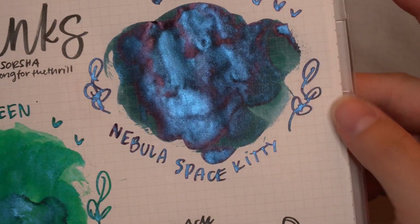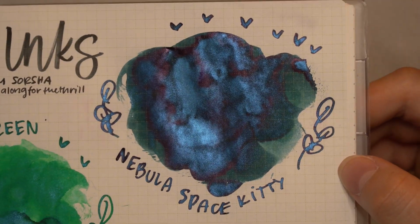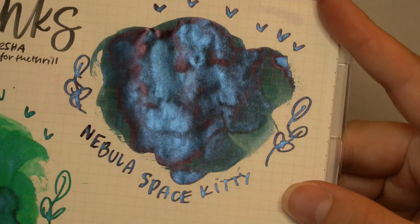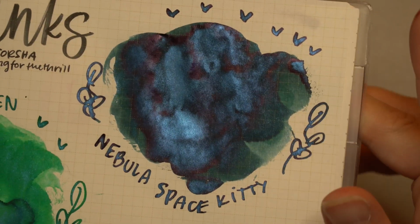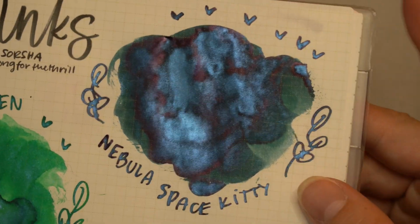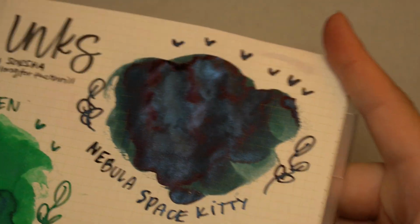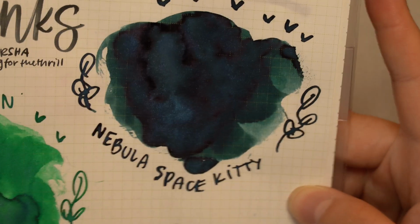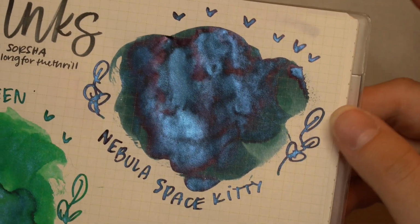And then we have Nebula Space Kitty, and I'm in shock. When I originally swatched this, when it was wet, I think I mentioned that it was going to be a bluish black to teal black, and it definitely has that as the base. It is definitely a bluish black color, but the shimmer on this being kind of brightish blue, even dark blue, just wow. And it has this muddy red sheen going on too. This is so cool.